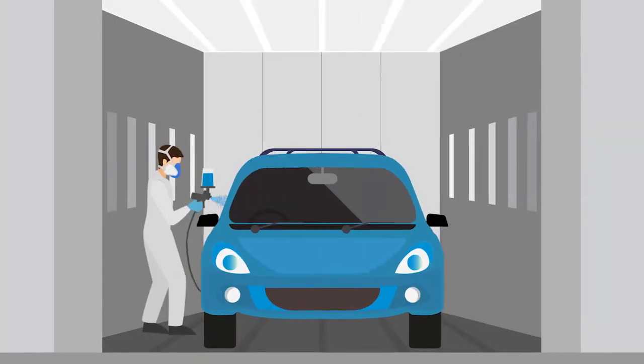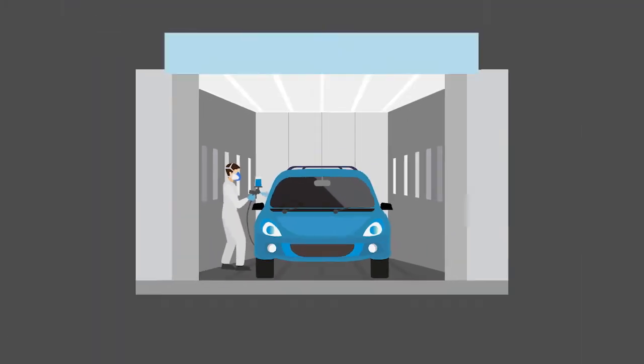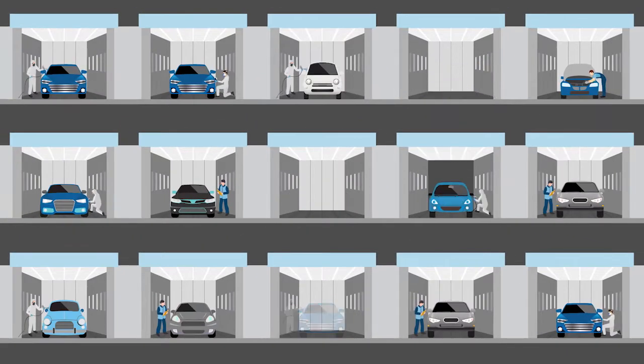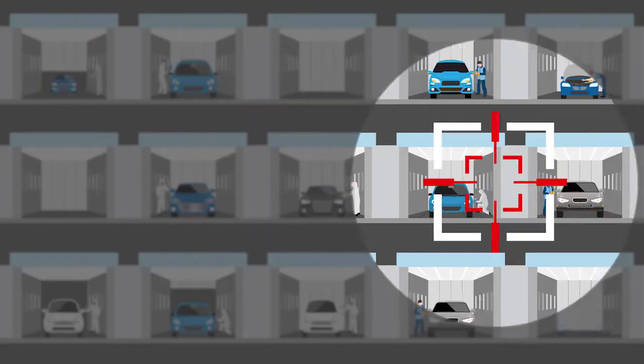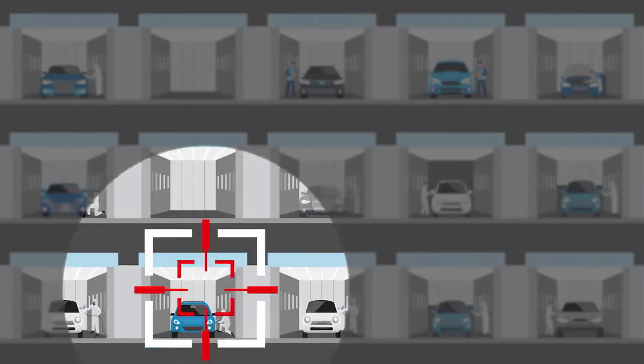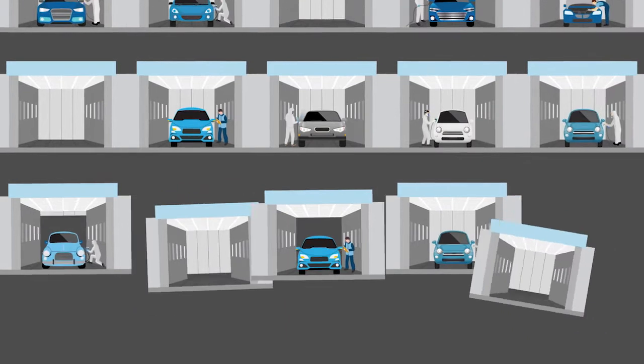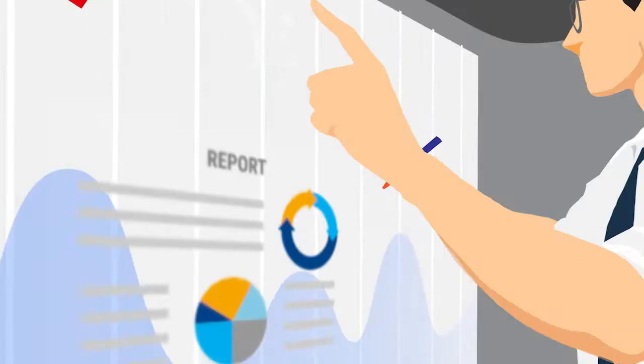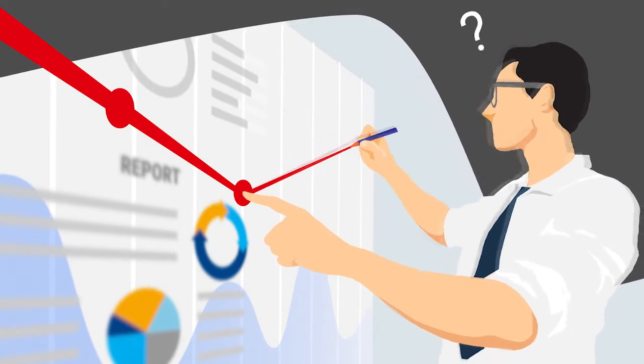Your body shop is a busy place with cars coming in and going out all day. But is it performing as efficiently as it could? Can you receive accurate information about all the vehicles that are currently in your workshop? Is it easy for you to generate weekly or monthly activity reports? Can you make informed decisions that will help improve your bottom line?